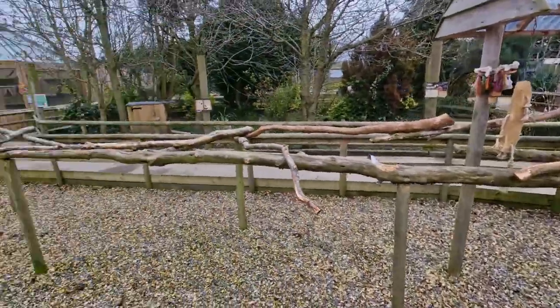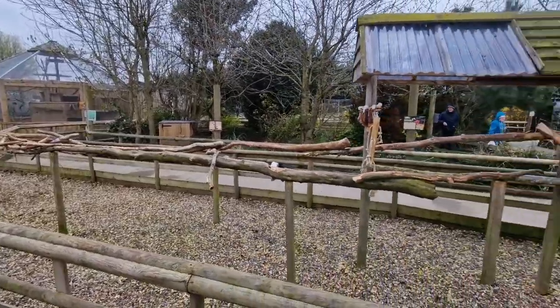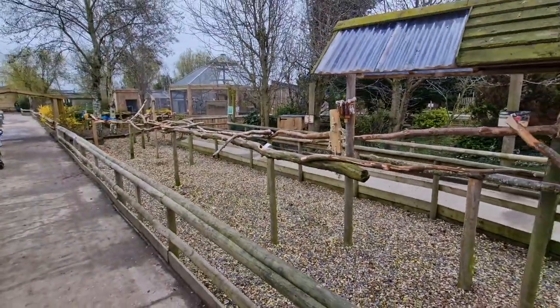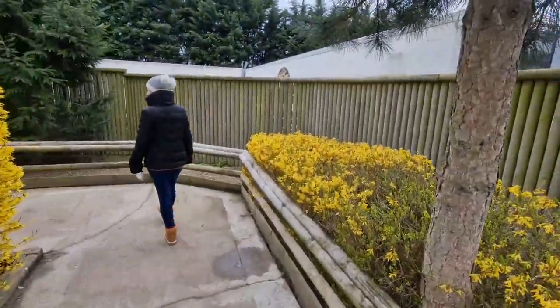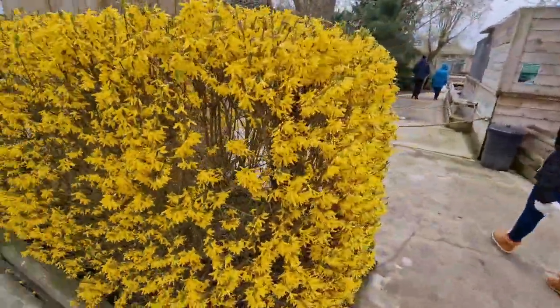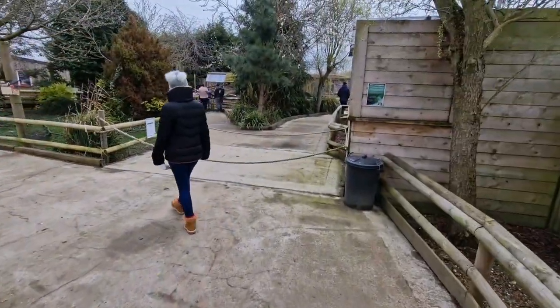This has really grown exponentially since the last time we came. Honestly, it was just sort of 5 or 6 cages and a load of parrots, and it's nice to see that the park are actually investing quite a lot of money in everything here. They've really done a great job, and I'm really impressed so far. Let's walk around here then, and there's lovely foliage and bushes and nice concrete walkways all the way around.